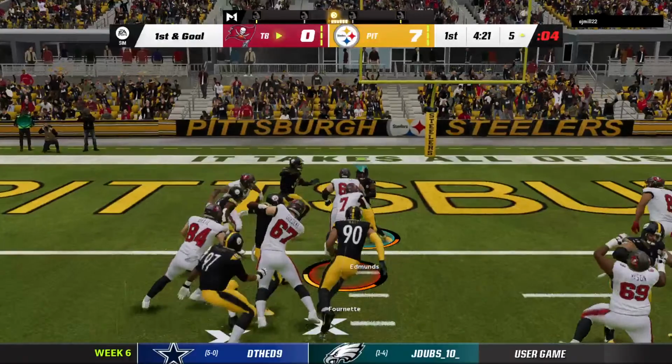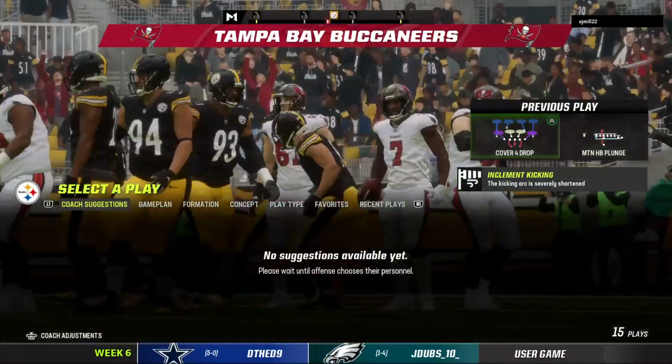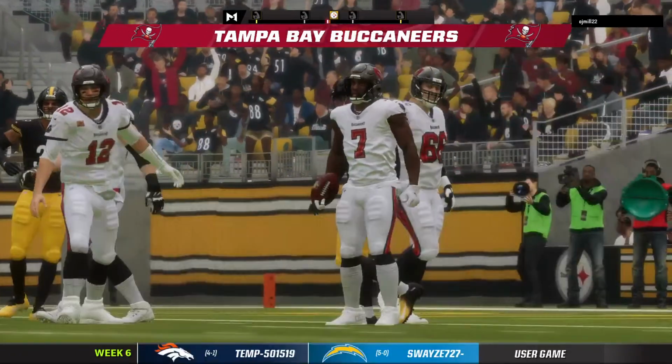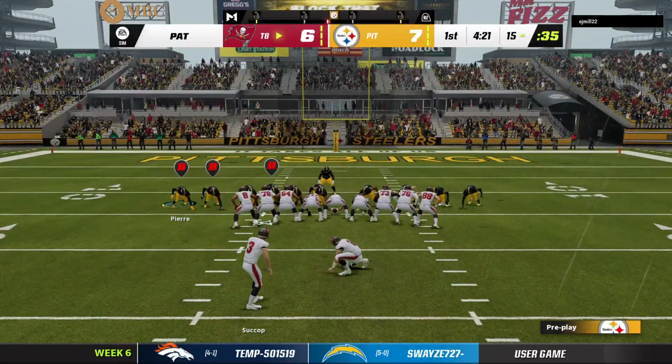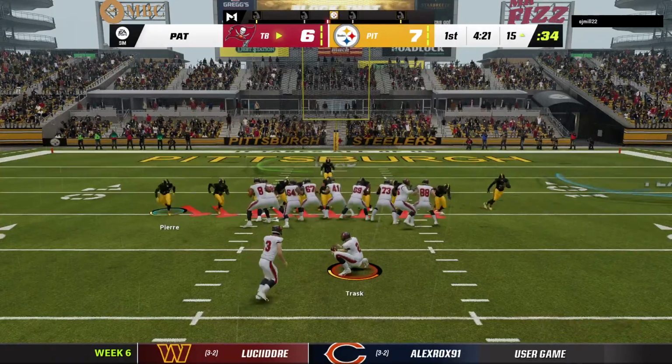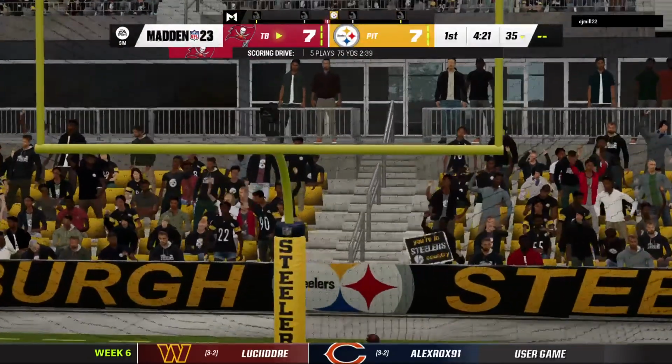They'll try and run for it with Fournette. And he will fight his way into the end zone for a touchdown. Leonard Fournette with his 4th rushing touchdown on the year. And the Buccaneers are able to match the opening drive touchdown against them with one of their own.